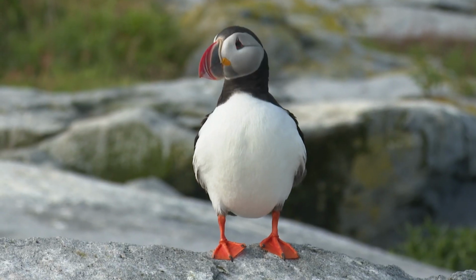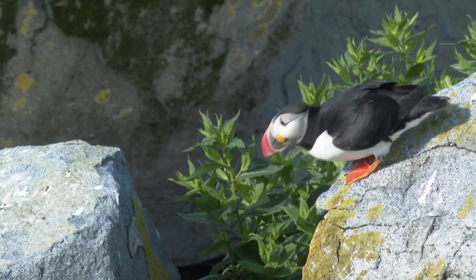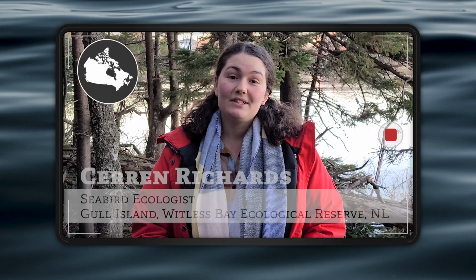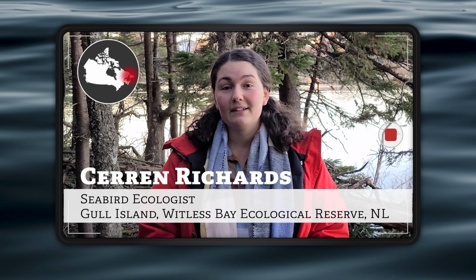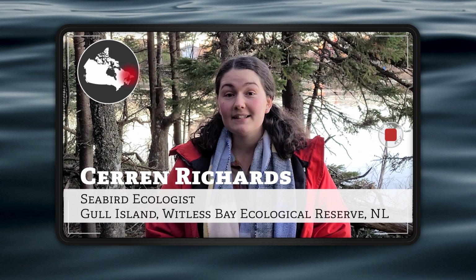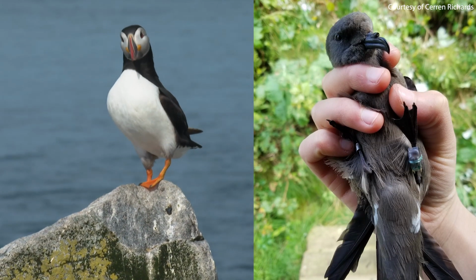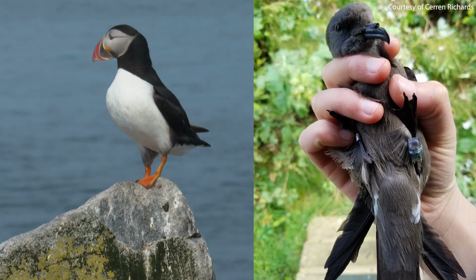One of these important places is Newfoundland, the seabird capital of North America, which is home to a globally significant number of wintering and breeding seabirds, like the ever-charismatic Atlantic puffin. Karen Richards, a researcher out of Memorial University, has spent her fair share of time with these very cute birds. My PhD is investigating the impact of extreme weather events on two threatened seabirds, the Atlantic puffin and the Leach's storm petrel. Both of these species nest in burrows on islands during the breeding season.